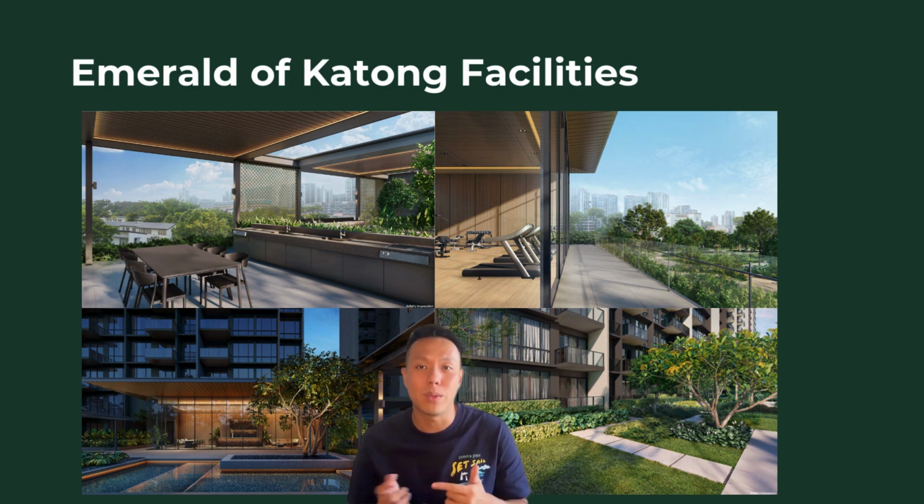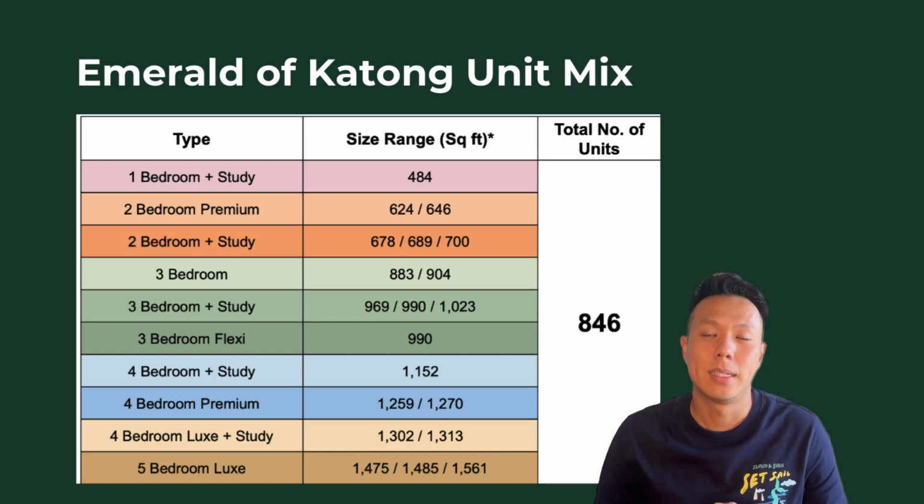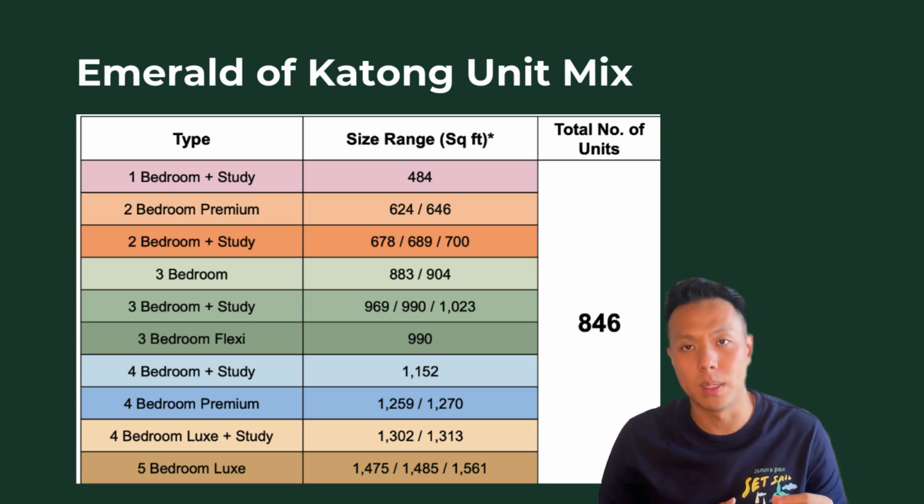Now, I'm going to take you through the unit types and the floor plans. Here are the different sizes of the units, from 1-bedroom plus study to the 5-bedroom. Note that the unit sizes here might appear a little bit smaller because Emerald of Katong is the first development in District 15 under the new URA harmonization guidelines, where developers cannot charge consumers for the aircon ledge. This is why the unit sizes reported here do not include the aircon ledge as well.